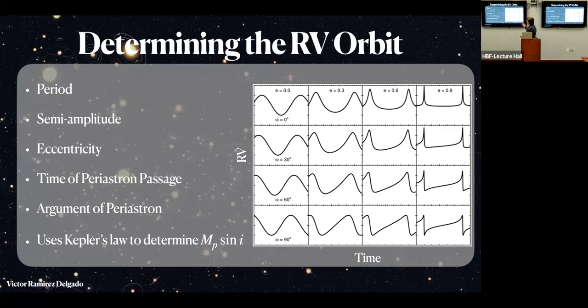This image shows really well what happens when you have a radial velocity curve and how the eccentricity changes as you go towards the left, or I guess right, on the screen. You can see that the curve for the radial velocity becomes sharper as you have a more eccentric orbit. For the cases where you go down and increase the argument of periastron, you can see a shift in the orbit, except for the case of a circular orbit, with an eccentricity of 0, where we don't have these changes because it's a perfect circle.